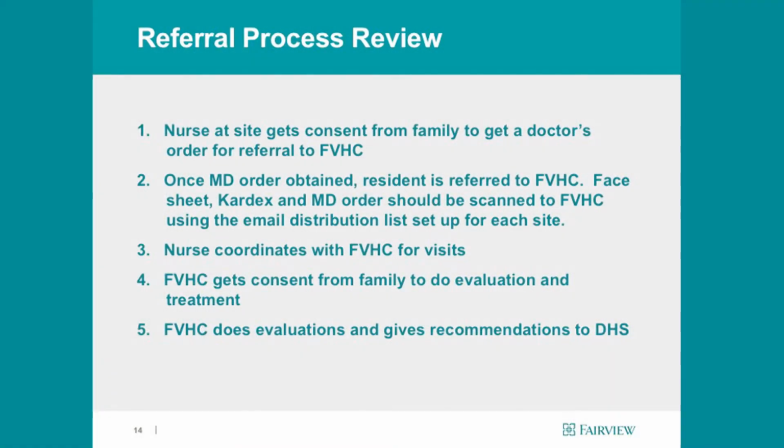So the referral process for us, the nurse at the community gets the consent from the family, and then they get a doctor's order for a referral to Fairview Home Care. And what I forgot to put on here is also making sure that if they're not seeing an in-house doctor who's going to do a face-to-face, that we're having that discussion that they need to go in and see their physician for the reason that they're going to be referred to home care. They don't have to have seen the doctor before we see him, but they do need to have that appointment.